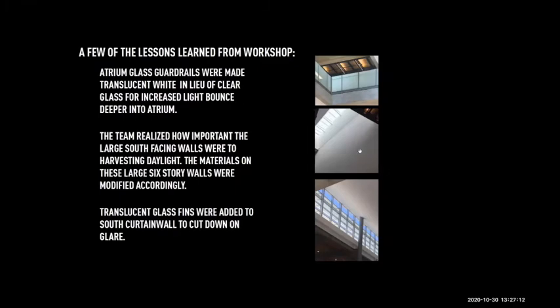There are these super large walls on the north side of the atrium, and the client originally wanted those to be green walls. But when we put our green piece of felt in our daylight model, it sucked all the light right out, and we didn't know of any white plants. So figuring out how to make that a white material that would really bounce light around became very crucial. And then finally, we added these glass fins on the south side to avoid glare.